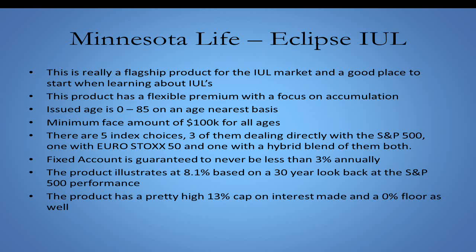Flexible premium with a focus on accumulation. You're going to see that in all of the index products, and that flexible premium is nice. It works just similar to a regular Universal Life product. And with this Minnesota Life product, you're going to have 5 index choices. 3 of them deal directly with the S&P 500, so pretty easy to explain to your clients. 1 deals with the Euro stocks, and 1 is a hybrid blend of both of them.